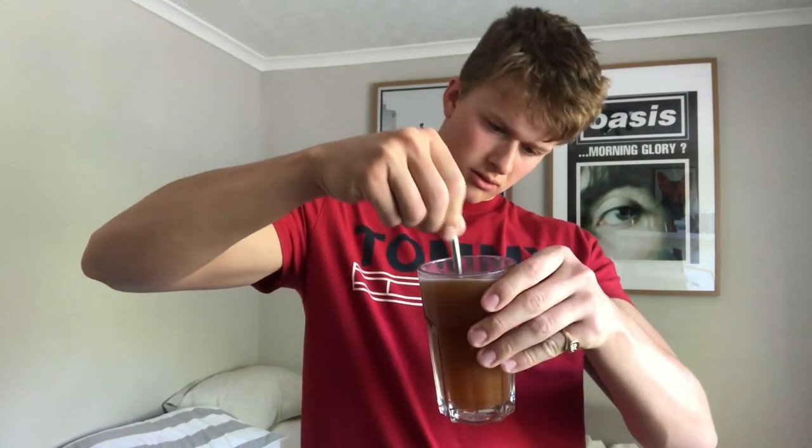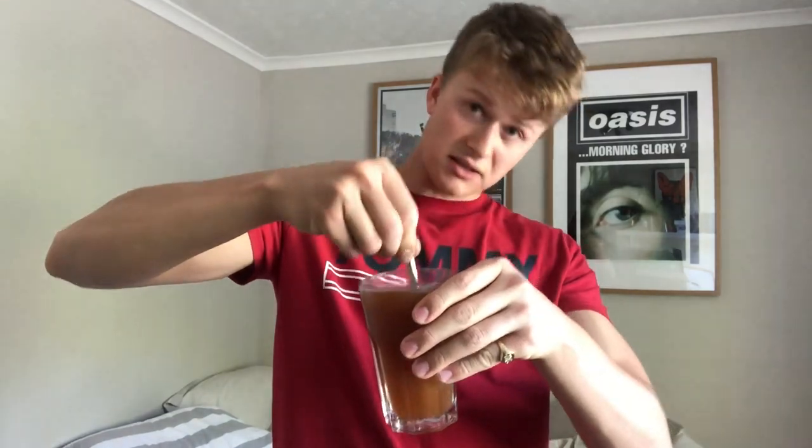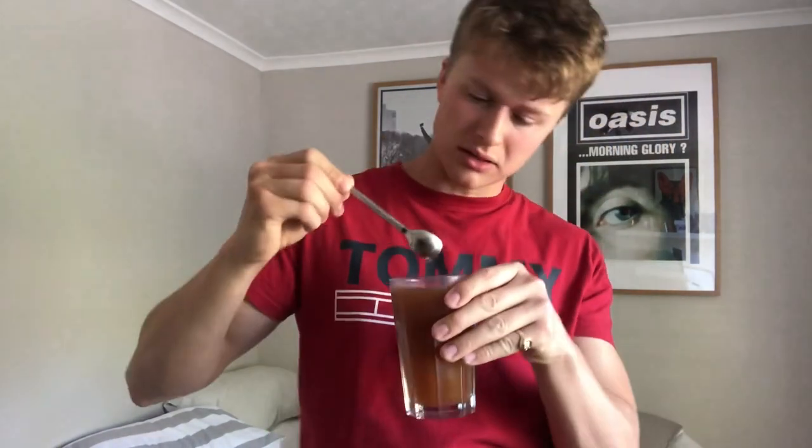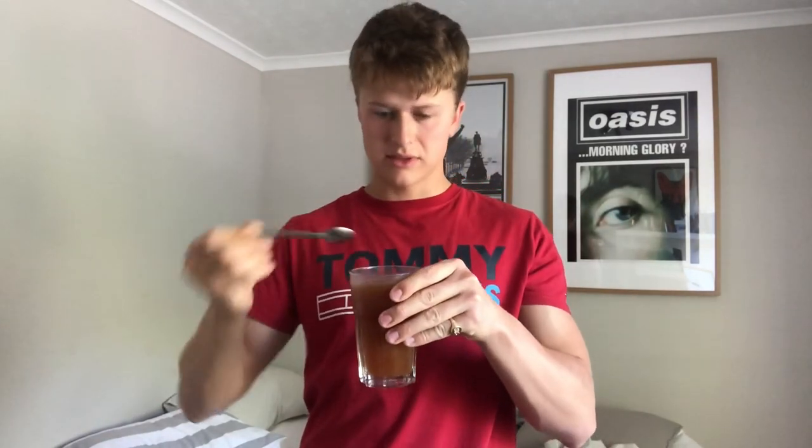So it mixes fairly well. Still a few bits, but it mixes a lot better than the kamikaze I normally take. So let's give it a try. Not terrible. Not nice, but the aftertaste isn't too strong.